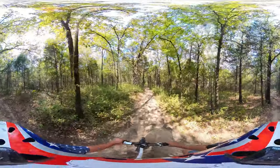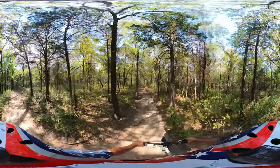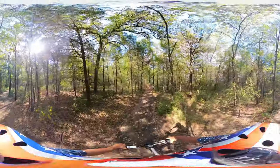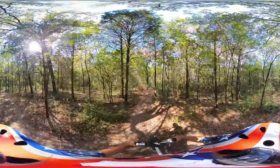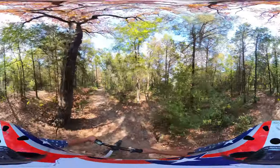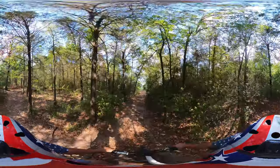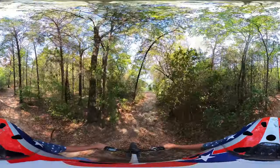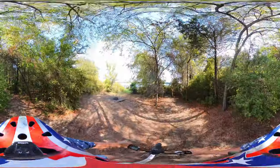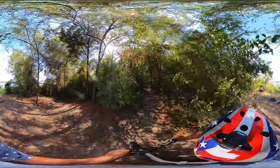Butt's getting tender, getting bicycle butt. It is akin to swamp butt, which 99.9% of all Southerners suffer from at least once every summer if they go outside. That's not bad at all. You can get a good sized tent in there.